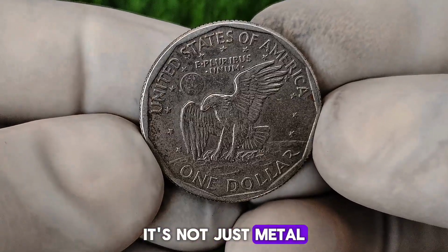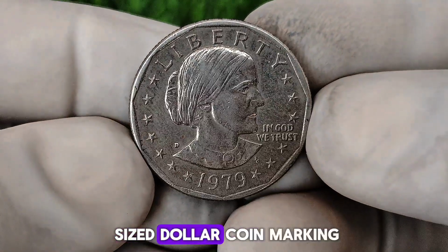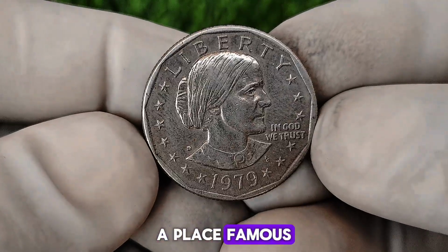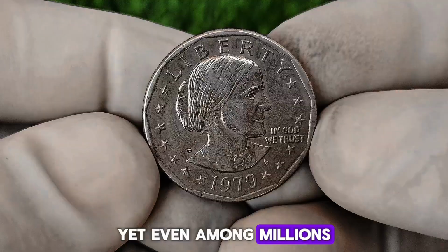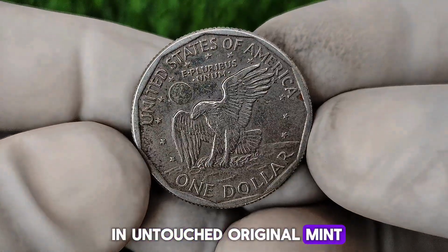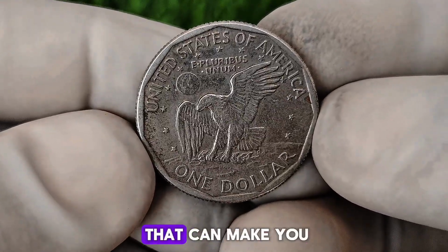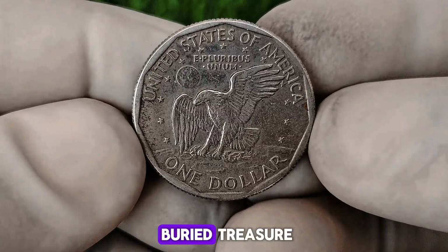It's not just metal. It's a piece of American history, the first modern small-sized dollar coin, marking a new era. And that D mark? It stands for the Denver Mint, a place famous for producing some of the cleanest strikes in U.S. history. Yet even among millions of Denver-made coins, only a few survived in untouched, original mint state condition, coins that never saw the light of circulation, never touched human hands. Those are the ones that can make you rich beyond imagination. Collectors hunt them like buried treasure.